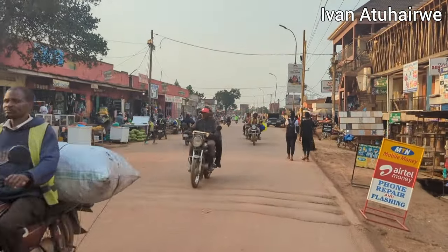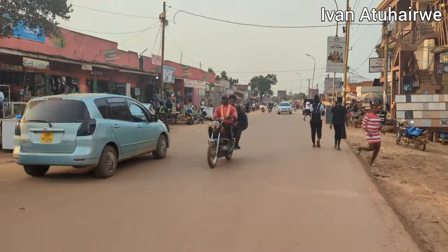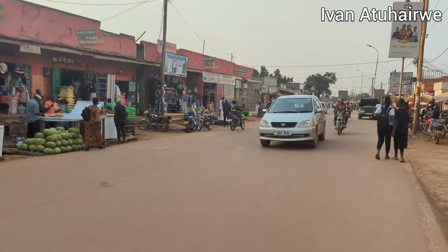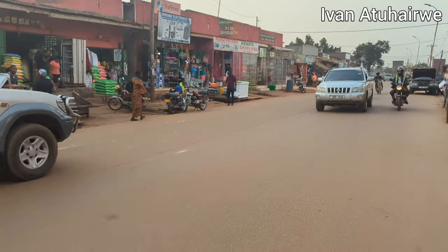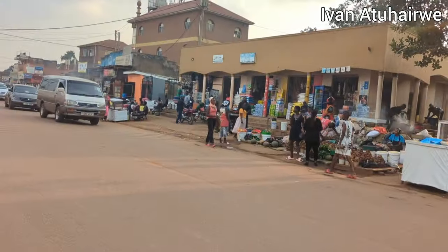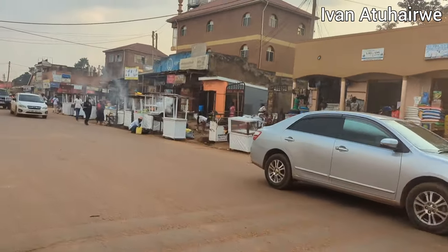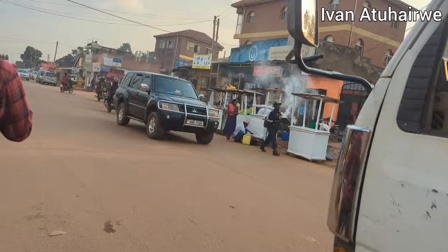We are in the areas of Kawempe this evening, and I want to bring you the vibe of this other side. Hopefully you like it. By the side opposite, you can clearly see that people have started setting up stalls for chicken, chips, which is fries, and many other stuff. So let me take you. This happens to be the Ttula Road, Kawempe-Ttula Road, and the road you see in front there where the cars are, that is the Kawempe-Mbogo Road.